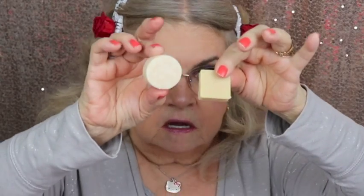I don't even know which is which. There's one there, and there's one back here. I love them. Shampoo and conditioner bars.